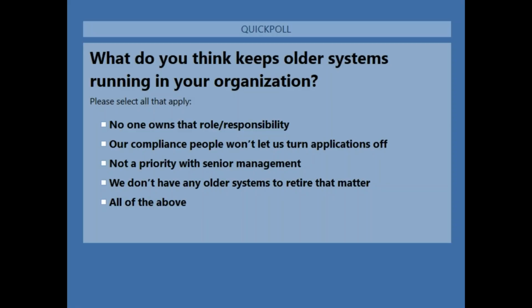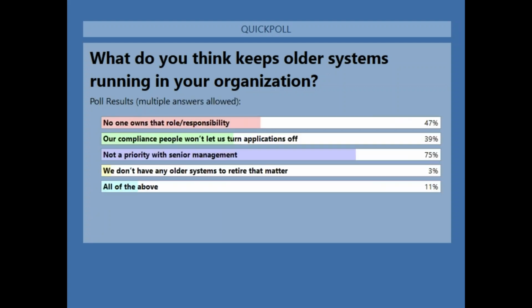So what do you think keeps older systems running in your organization? So you can answer as many of these as you like, as you feel that they apply to your organization. Very interesting mix of all of it. In fact, for those 11% of you who said all of the above, that kind of says it all. I think a lot of it is, it's just not a priority with senior management. They haven't felt the pain yet.